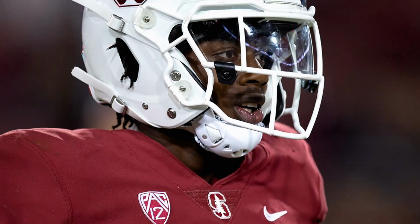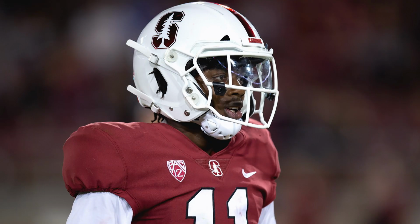Next up, I have Paulson Adebo from Stanford. To me, late second round, early third round, 6'1", 190, so we get the size right back up there. Very, very good athleticism. He has a really good football IQ, which means he could thrive in zone. Wink, wink at what the Jets are going to be doing. He has starter potential on the outside, which I think is more so what you are looking for.